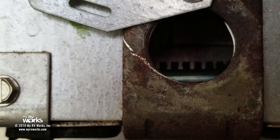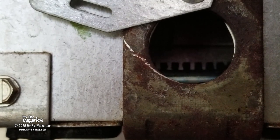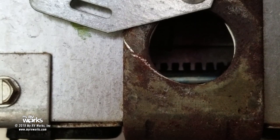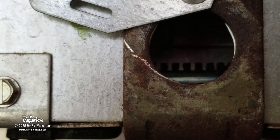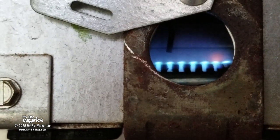And then we've got the LP back on, and once the gas gets back out here, there we go. It wants to. LP is coming back into the line. You sure the propane's open? Mm-hmm. Wow. There we go.